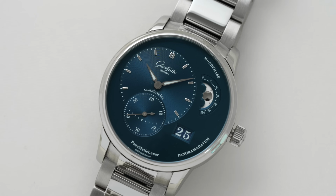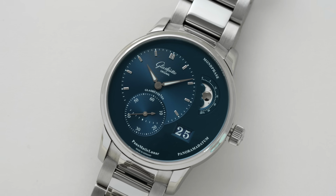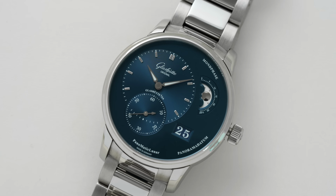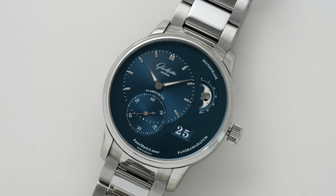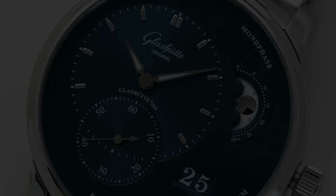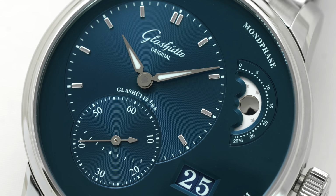This is your Panamatic Lunar. Panamatic Lunar is, of course, a beautiful dial. The panorama date fits perfectly with the moon phase. You can see that's a balance on the dial, and for us, of course, a beautiful watch.